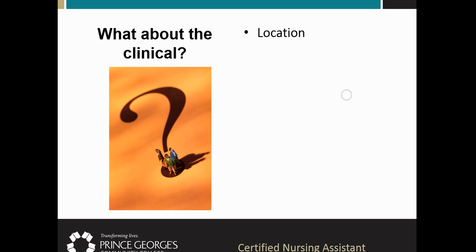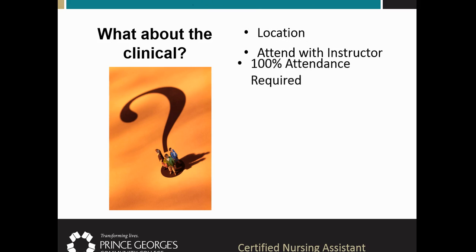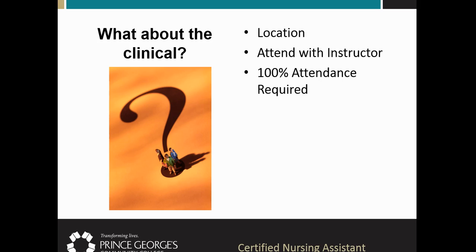And you attend the clinicals with your instructor, so you don't go by yourself. Maybe your instructor from the class and maybe another instructor from the college would go with you. You have to attend all of the clinicals. That means there are 48 hours of clinicals. You have to do all 48 hours before you finish the program.